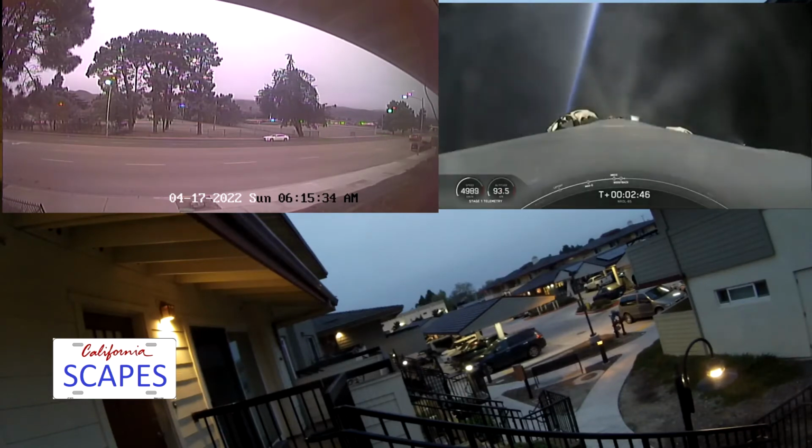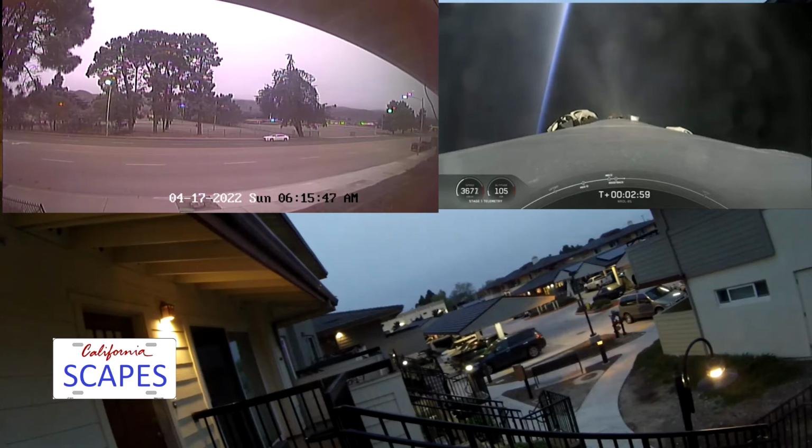Now currently on the screen, the first stage has begun its flip maneuver to reorient the nose back towards Vandenberg, and we have lit 3 Merlin engines. This is the boost back burn, the first of 3 burns the first stage will execute. This burn lasts a duration of about 48 seconds.